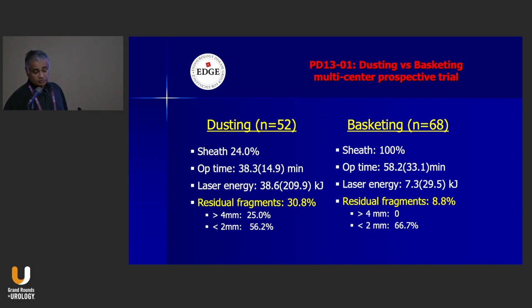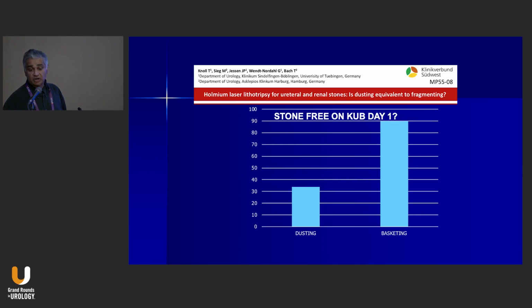In terms of stone-free rates, one study we did with the EDGE group showed that there was a 31% chance of residual fragments with dusting compared to 9% with basketing. Now, there have been subsequent studies where we followed the patients longer. Some of those show, because it's a relatively small sample size, I think, we don't really show a difference in terms of stone growth or long-term follow-up, but in the short term, there's no question that stone-free rates are higher. This is another study from Hamburg, Germany, where Margit is from, and it again showed, with KUB on post-op day 1, stone-free rates higher with basketing compared to dusting.